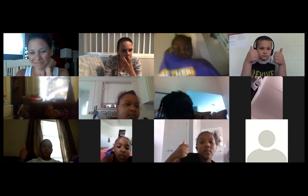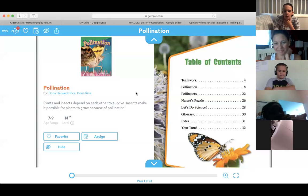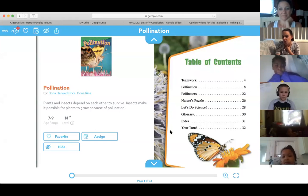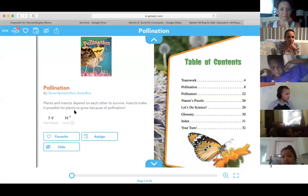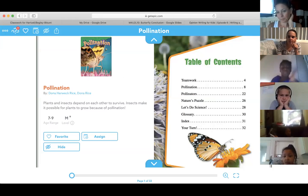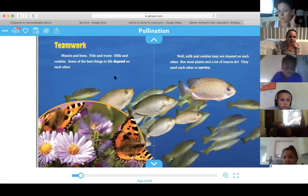Okay, I'm gonna share my screen then and open it up. This book is called Pollination. It's about all different types of pollinators, so kind of cool, kind of special. There you go. If you're not on mute, go ahead and put yourself on mute so that you can hear the story. Okay, here we go.